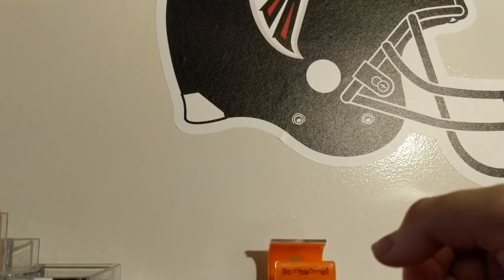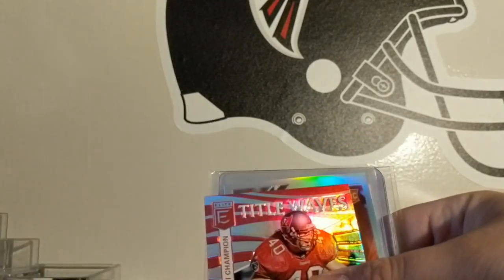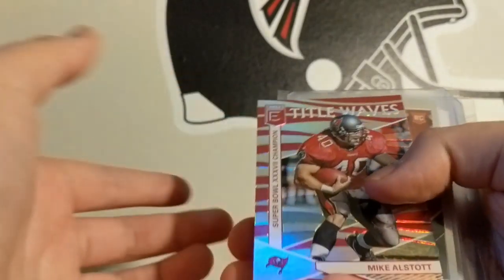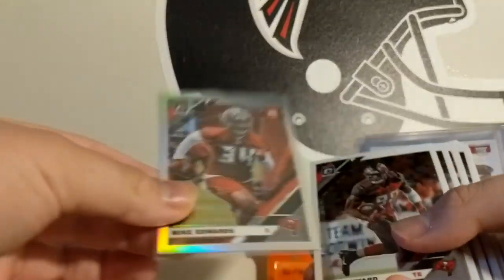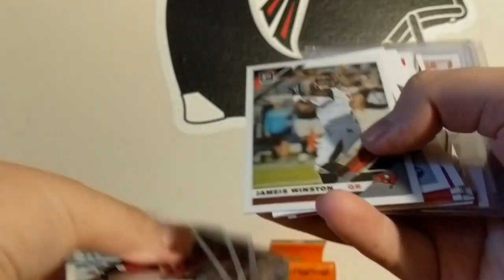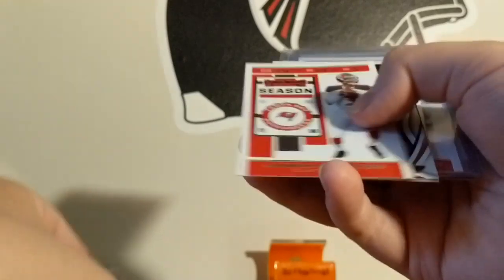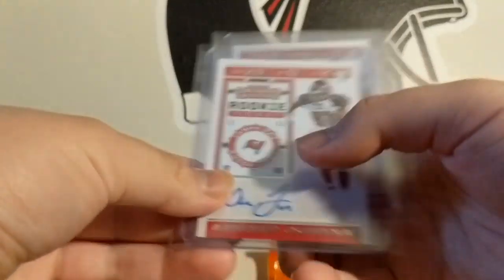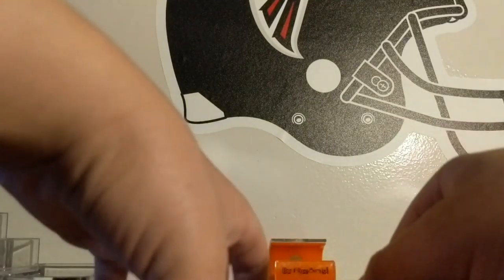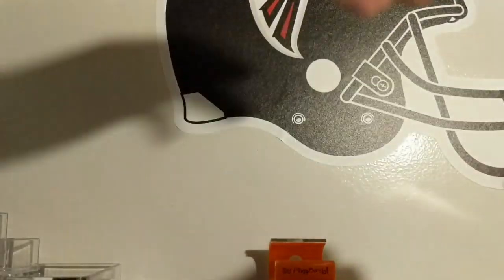Next up, small little lots. So I won this lot on eBay for like $5 or $6 shipped. Mike Alstott Tidal Waves, Mike Edwards Hollow, Howard Base, Winston, Humphreys, Evans, Godwin, Pierre-Paul, Levante David, and then the main reason I bought this, the UB Bulls, I live right by them, and my main PC from there is Anthony Johnson.